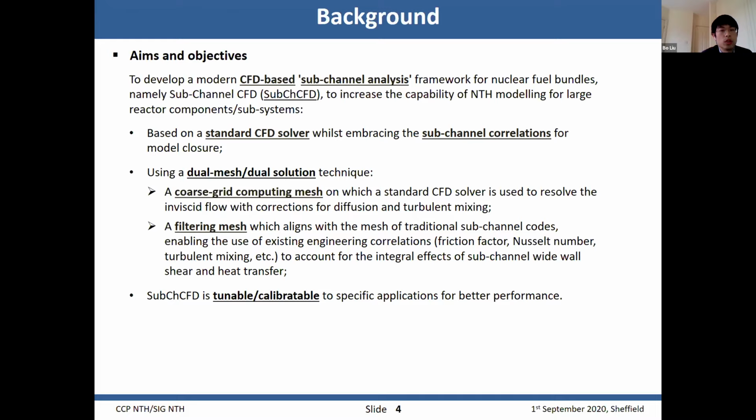One of the most important features of subchannel CFD is that correlations are tunable or calibratable according to the specific designs of reactors, which helps to achieve better performance and reduce the uncertainties in practical applications.